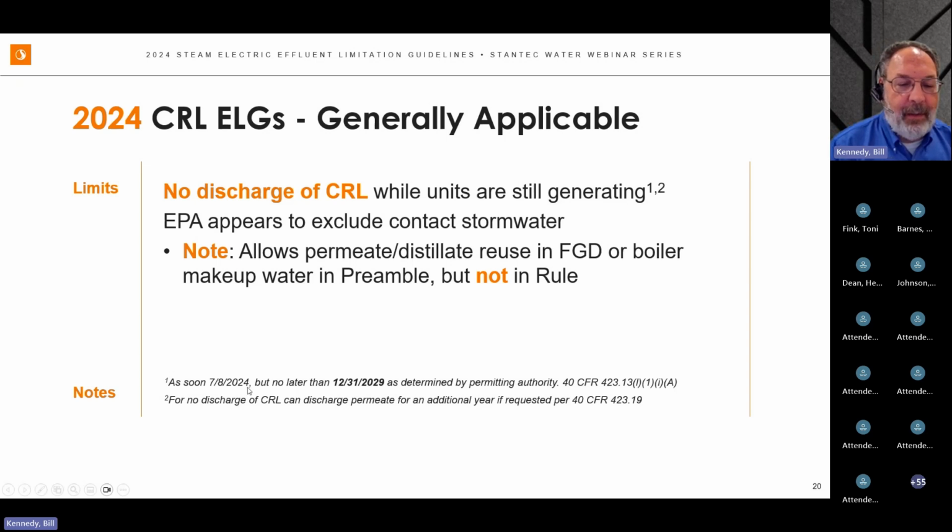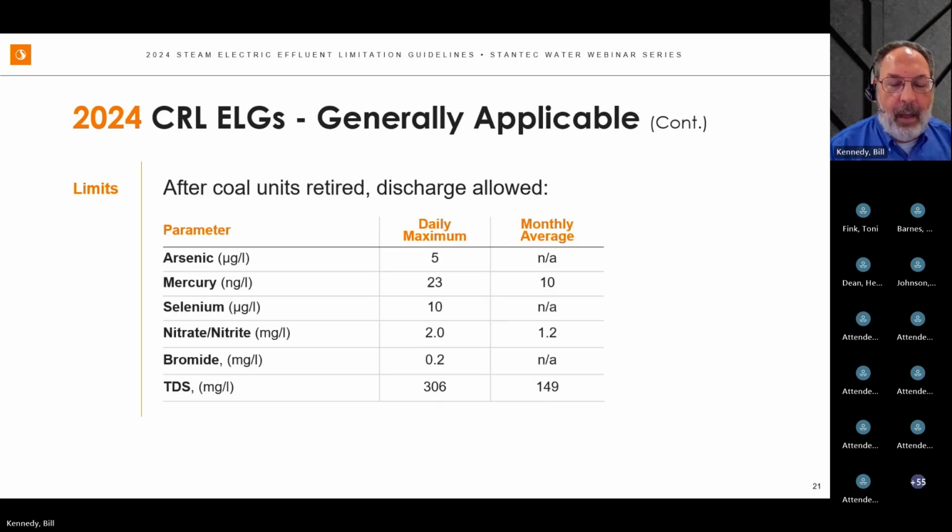So while units are still generating, the applicability dates, once again, we have our July of this year date and a no later than date of the end of 29. And then there's also the opportunity, if you request it, you can discharge permeate after the units are shut down for an additional year to allow you to continue to process that material. After the units have been retired, discharge is then allowed. And these are the familiar limits from the voluntary incentive plan for FGD. Those same very low limits for these multiple constituents here. Not real clear why we go from no discharge to an allowable discharge. It's an opportunity to process the water.